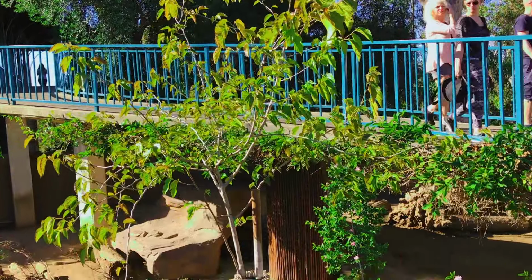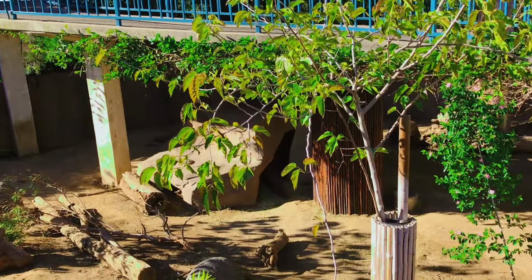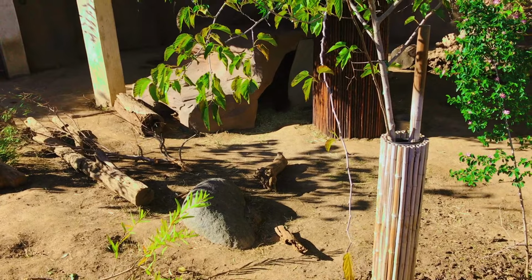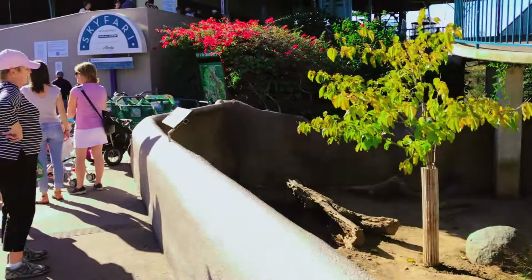Guys, I have to stop real quick. Look, it's an anteater. Oh wait, aw, it just went inside. Can you see the tail? It's right there. Aw. Oh, yeah, it's done for the day, I guess. Too hot, it says.